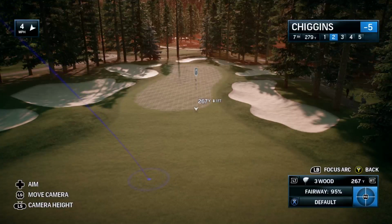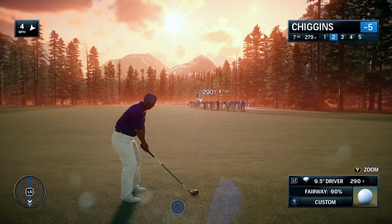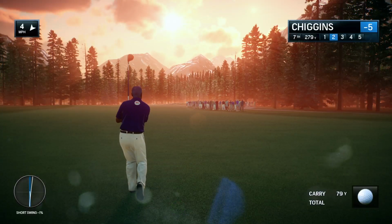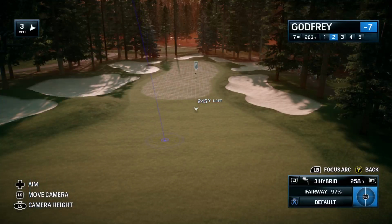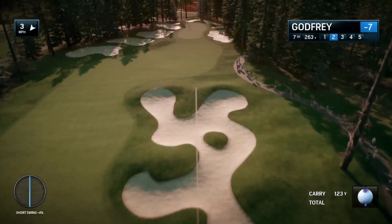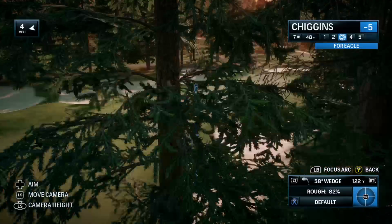Now from a good position in the fairway, his second shot. Into the thick stuff, that's a difficult lie. Second shot coming up here at the par 5. Crucial eagle attempt on the way. And setting up here in the rough.